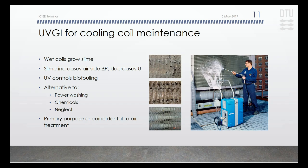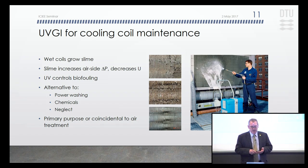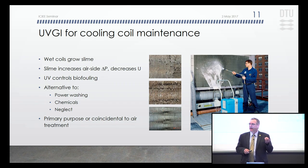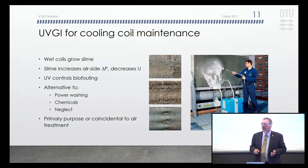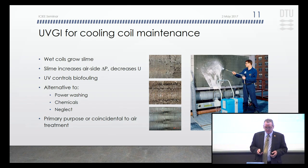So UVGI can do that, and it's an alternative to some not highly satisfactory alternatives like power washing, which often tends to simply push debris into the center of the coil where it's more inaccessible and packs it together than actually removing it. We can see someone doing that. Sometimes chemicals are used, which themselves create indoor environmental quality problems. And then the third approach to coil maintenance is neglect, which is also quite common. So many of them just become more and more fouled over time.